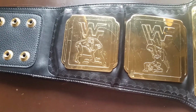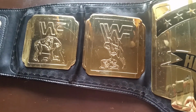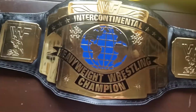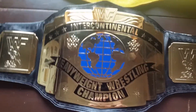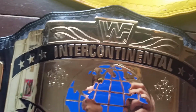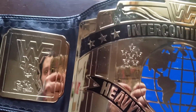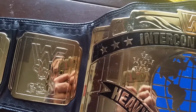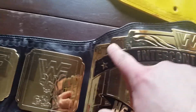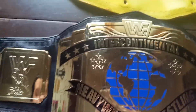You got the two grapplers and the WWF logo. Move over to the second side plate with the grapplers again, WWF logo. We move over here to the main plate. We'll start at the top and move our way down. So you got the WWF registered trademark logo. And you got the little design pattern on either side. And then we got the sort of 3-tier sort of looking thing. 3 points. It's a little design that I like, especially when the leather cut is right on it.